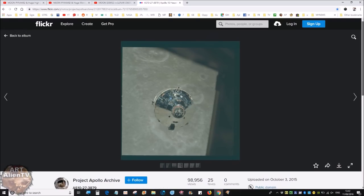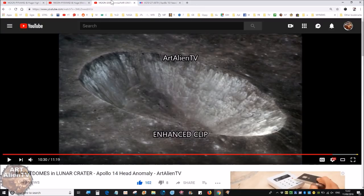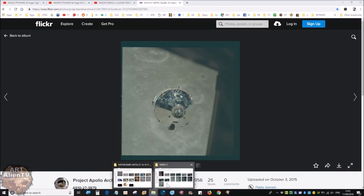And I'm going to show you a few images. This is the main one, but as always, links will be below. I'm also going to compare it to some of the other things I've published recently. Okay, let's get on with it. Let's go straight to the folder and have a look.